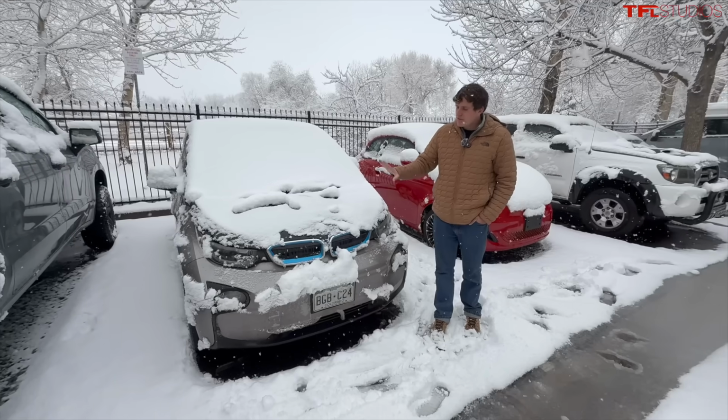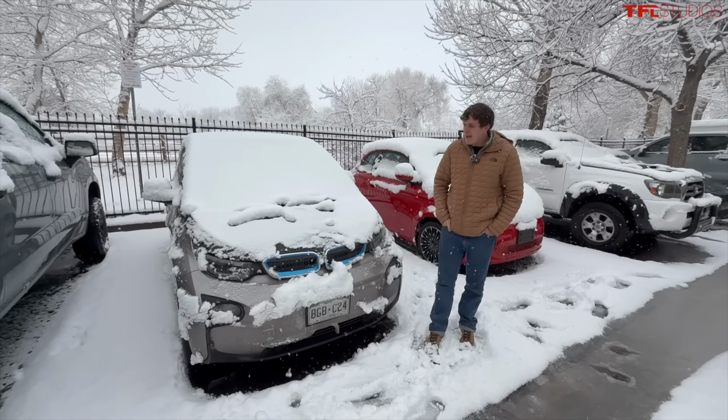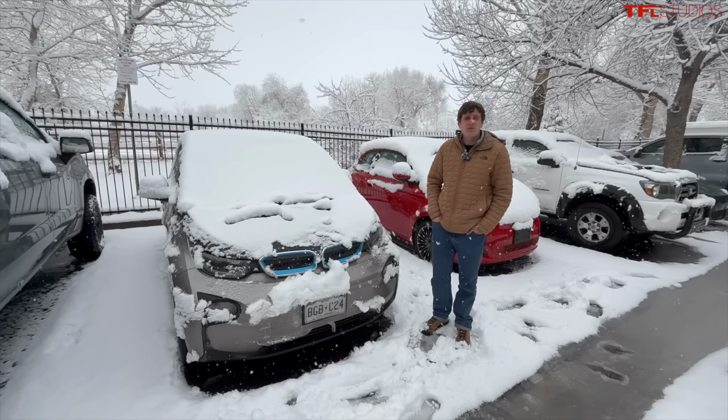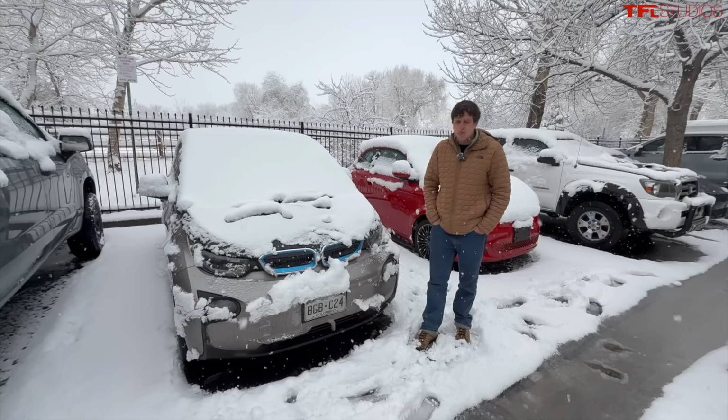Andre's wife drives this to work every single day, except for today, where Andre took it to work. And it has been perfect. They absolutely love this car. She never wants to sell it, even though there are much more advanced EVs on the road now.